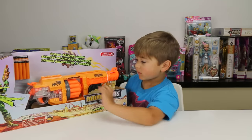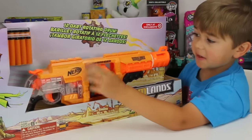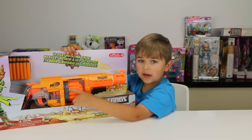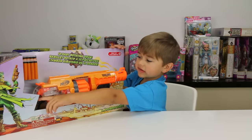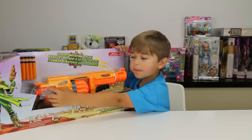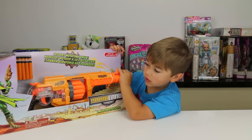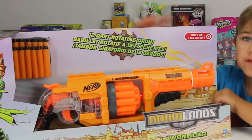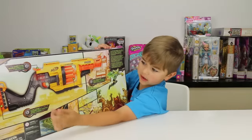So it has a rotating barrel, and then it has a holder at the end. All right, so it has this rotating barrel which holds 12 darts, and then the end of the rifle, where you put it on your armpit, has a 12 dart holder. It looks really, really cool. And also I really like how you can see through right there. And it comes with 12 darts, so if you have extra darts, you can put them in there or there.